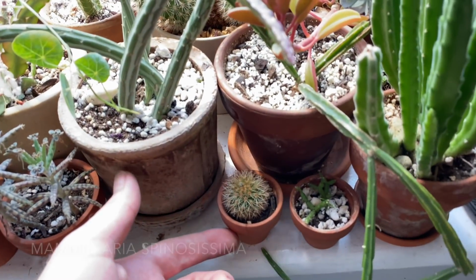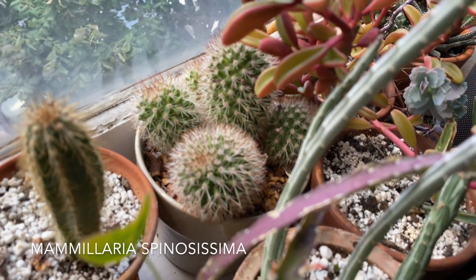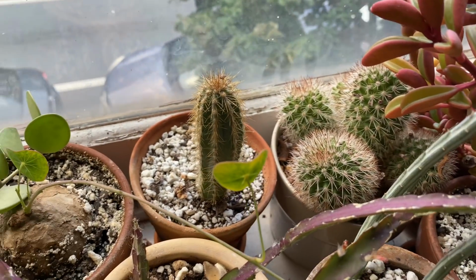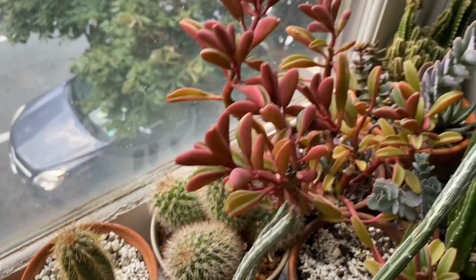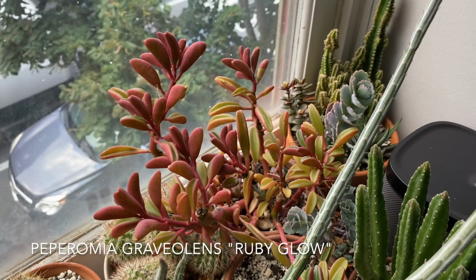And this is a little cactus right here, which is actually the same as this cactus right here, which I believe they call red-headed Irishwoman, but it's a type of Cereus cactus. And then this is another similar one, which is the blue cactus. I forget the name, but once again, I'll put it on screen for you guys. And then Peperomia graveolens back here. Sometimes they call it Peperomia ruby glow.